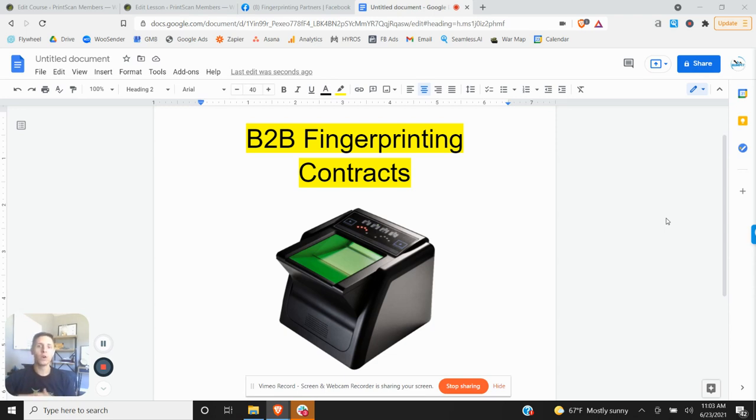Now, specifically, what business to business means is you as a fingerprinting business, whether you're mobile or you have a storefront, you're primarily just going to be taking appointments with consumers, right? B2C. Anybody who needs a fingerprinting appointment, fingerprinting card, you're going to charge them a nominal fee in order to perform that service, and you're just going to rinse and repeat.